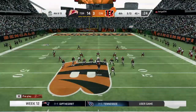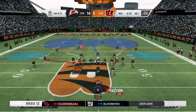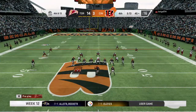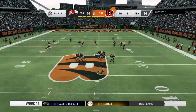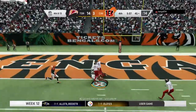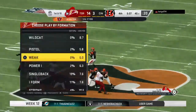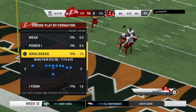And they're indeed going to go for it here on fourth down. So, trailing here in the last quarter, let's see how this plays out. There you go. They'll try on fourth. Here's Dalton. He's going to air one out. And that is incomplete. The Bengals try it, but it doesn't work out. And as a result, possession switches hands.